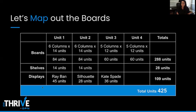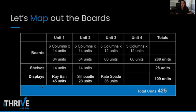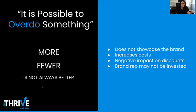And then we've got 3 freestanding displays. We've got Ray-Ban, which holds 45 units, Silhouette nicely at 28, and we have Kate Spade that can hold 36 units. Those displays can hold 109 units total. So between our boards, our shelves, and our displays, we have 428 units that can be displayed. That's a nice number.